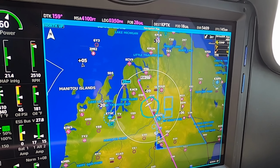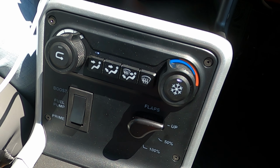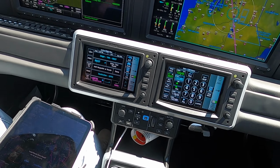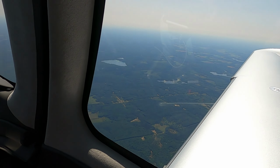Really, really great information. It's got air conditioning. You wouldn't think you'd need it, but when you're sitting up in the summertime and you're baking kind of in those windows, it's super nice to have on a day like today.